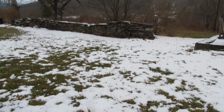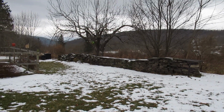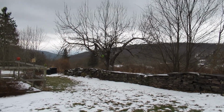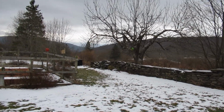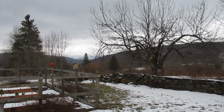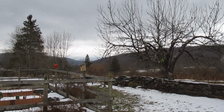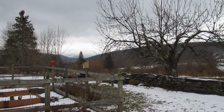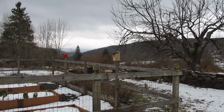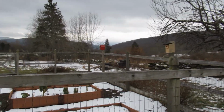Now this stone wall, behind it are blackberries, raspberries, mint, and gooseberries, as well as this very old crabapple tree. And we love it. We do use the crab apples from time to time. I've made spiced crab apples and canned them. We've also made crabapple flavored vodka, or infused vodka, I guess you could say, and gin.